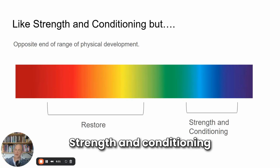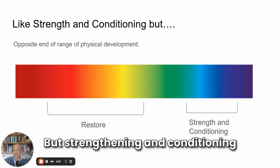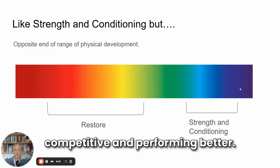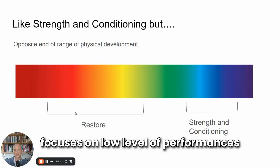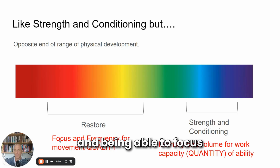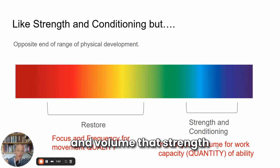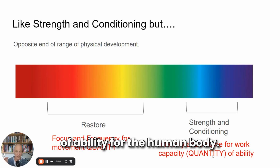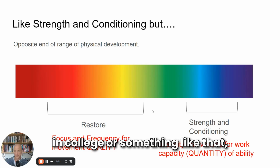Then strength and conditioning. Strength and conditioning is a wonderful art. Matter of fact, I think restorative exercise comes out of strength and conditioning, but strength and conditioning really does focus on this performance end of things, being competitive and performing better, whereas restoration focuses on low levels of performance that are more qualitative than quantitative. And so we focus on frequency and being able to focus on the quality of how our body is moving rather than the intensity and volume that strength and conditioning is focused on, creating a large quantity of ability for the human body.